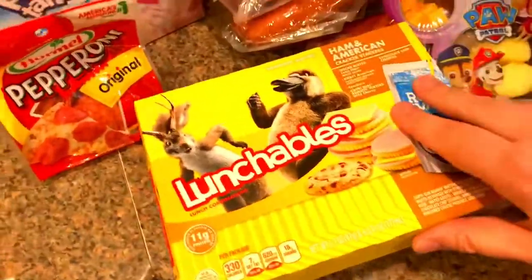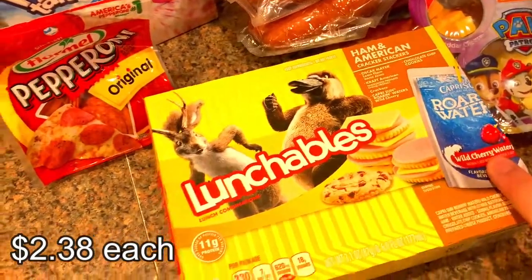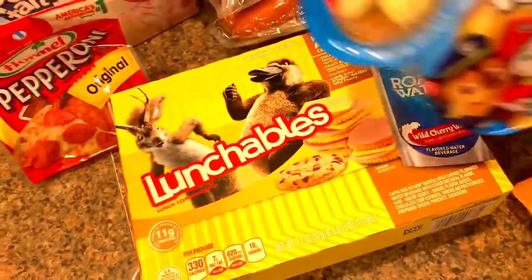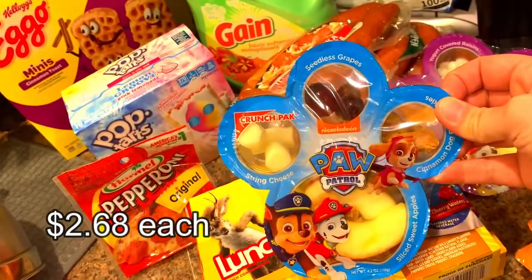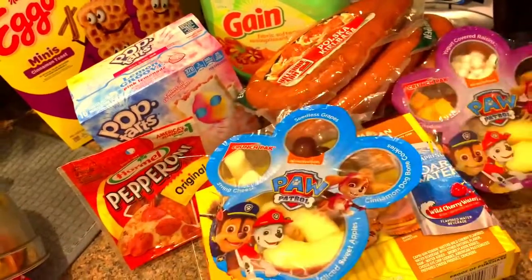We got 2 of these Lunchables ham and American cheese. It comes with a chocolate chip cookie and a drink. These are 3 ounce ones. We got a couple of these little snacky things. This is the Crunch Pack Paw Patrol. It has apples, string cheese, grapes, and little graham crackers.